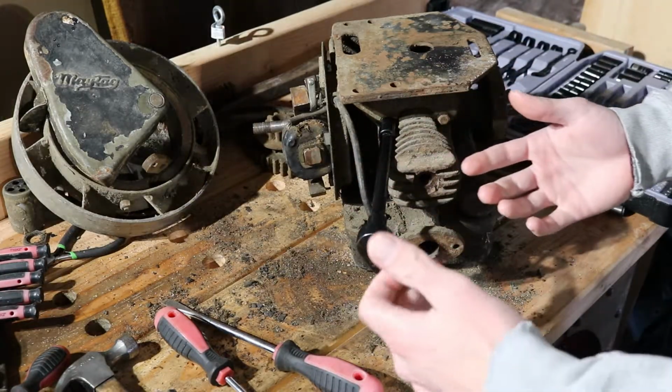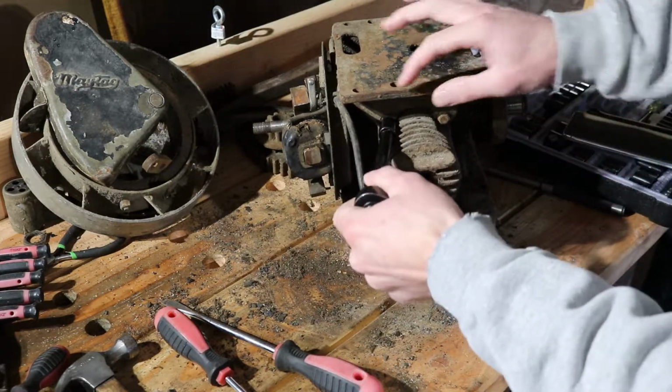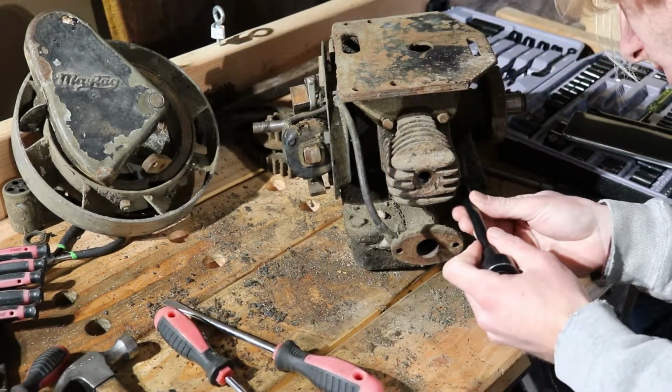Alright, everybody, sorry about that. I didn't see that my camera card was full, so I don't know how much I missed. I was just taking these out here, well, at least I was trying to. I got those two loose.